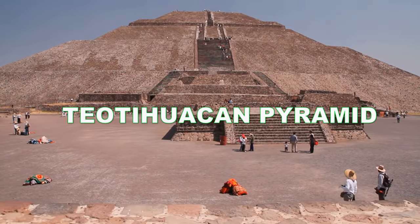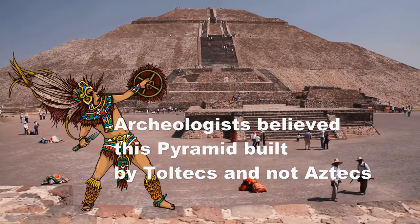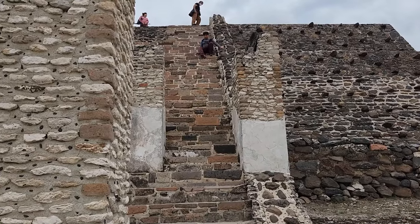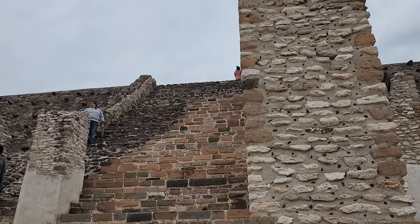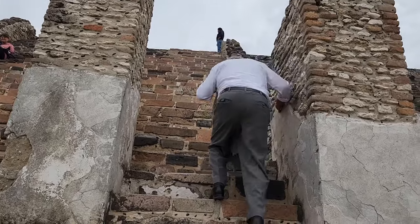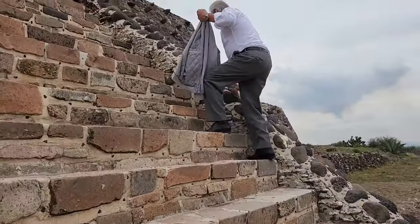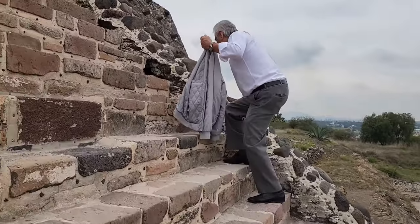So who came first? It seems the Toltecs came first, from 950 to 1150. And the Aztecs came between 1300 and 1521, which means the Spaniards invaded Mexico during 1519. And on August 13, 1521, the Aztec Empire was conquered and killed by the Spanish conquistador Hernan Cortes. So now you know who killed the Aztecs. By the way, the Spaniards not only conquered the Aztecs, they also decimated the Mayan Empire.